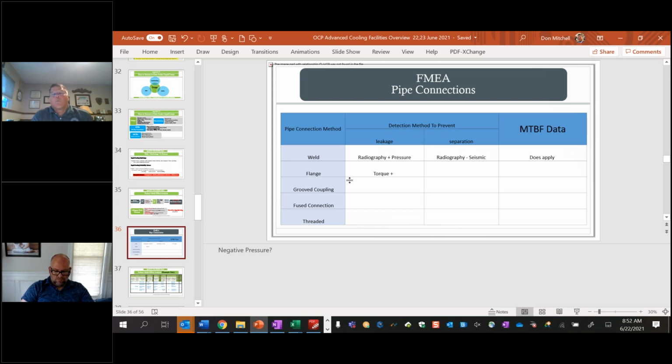Okay. One of the questions that's come up lately, and that was debated, and I see in some discussions, is the use of fused connections. How do you verify that a fused connection is properly done?